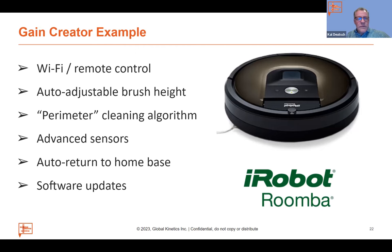And I guess the one that we did not mention here is the fact that it even discharges the dirt back into its home base. So it truly is a self-contained thing that could really make many of us much more lazy than we should be.